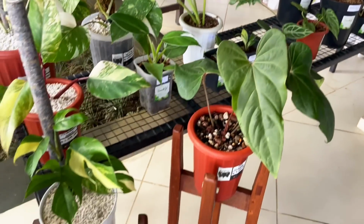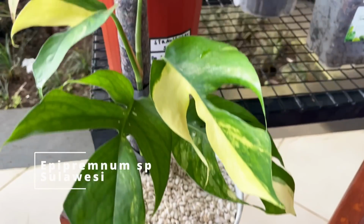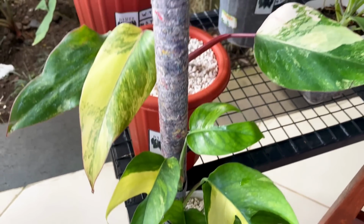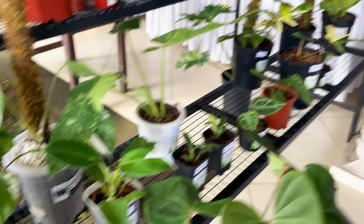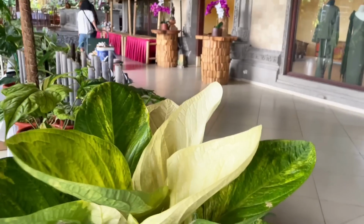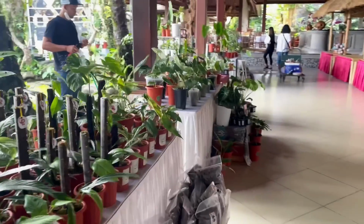Now, this is Epipremnum sp. Sulawesi, I'm reading, but it looks like the Rhaphidophora variegated. How interesting. Yeah, I'm gonna quickly end this with a haiku. I guess haiku is when you just speak your mind without thinking of the consequences.